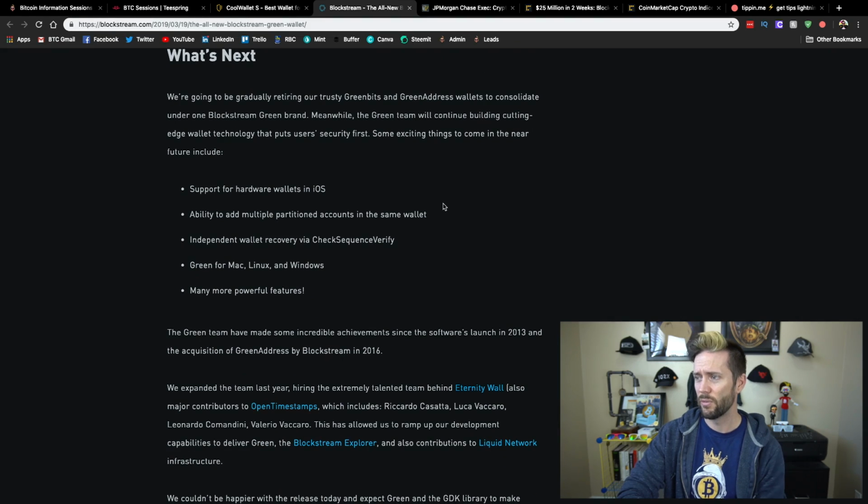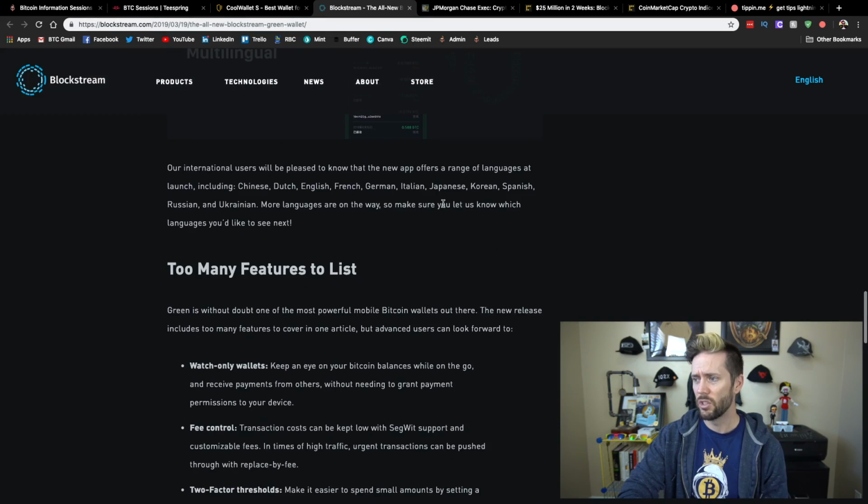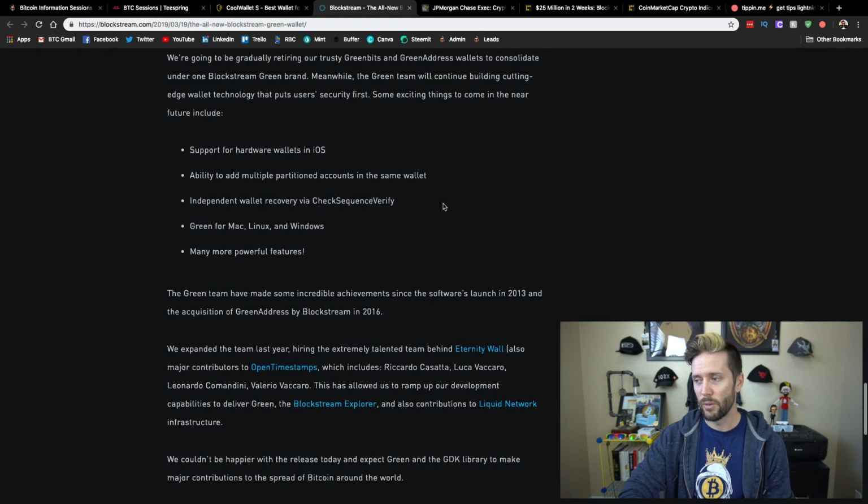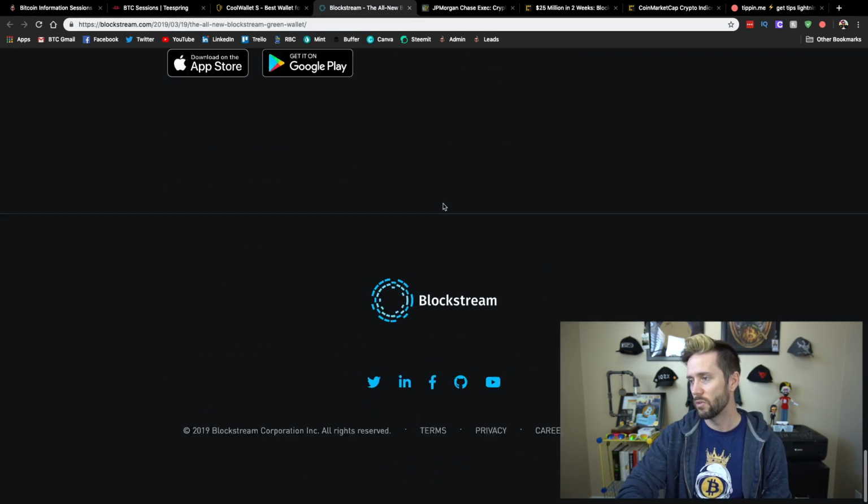Some of the other stuff that I really like is that they allow you to plug into your own node, which is really, really great. I think that's something that should be pushed in a lot of wallets. I know Samurai does that. I know a few others do, but it would be really nice to see that across the board for people that choose to do so.